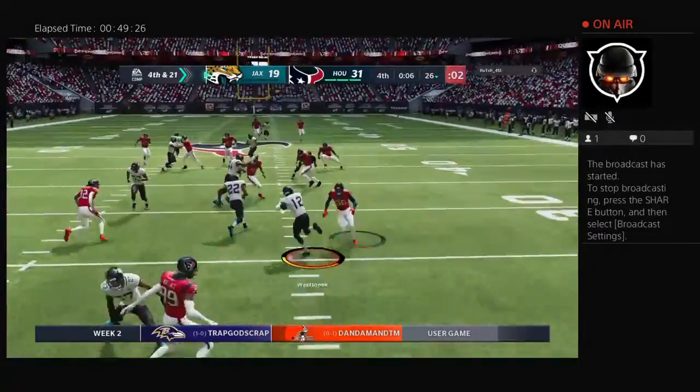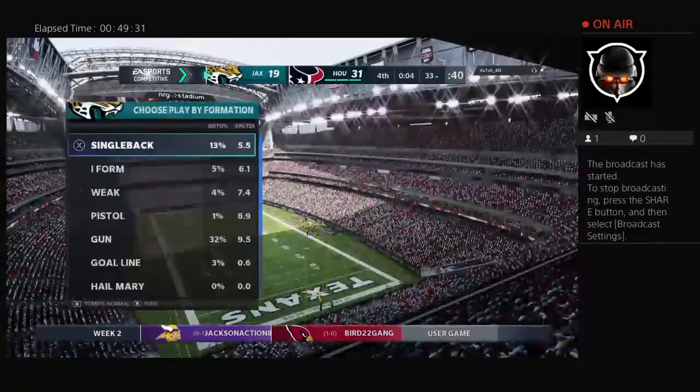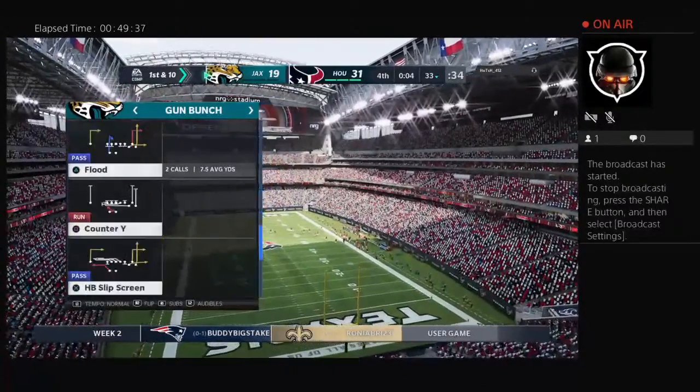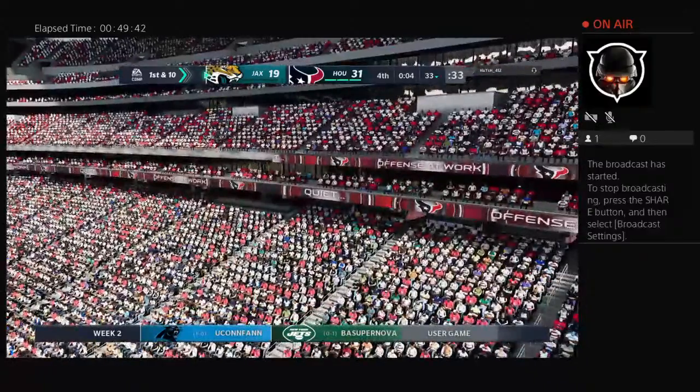Here comes Westbrook. A very good return there. Give him an even 20 yards. And there'll be time for maybe one final play before we hit triple zeros.